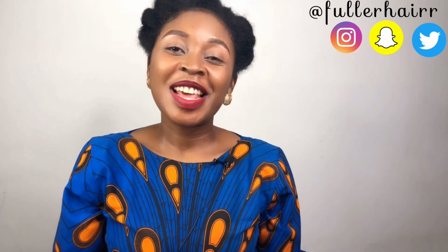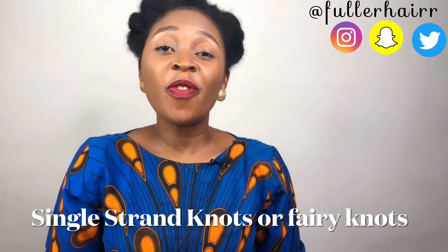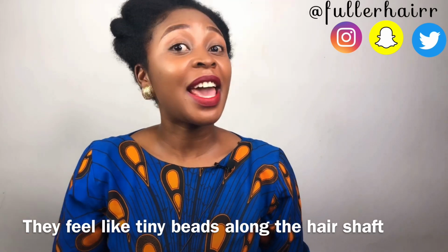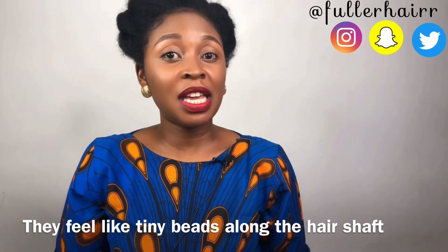Welcome back, guys. So single strand knots or fairy knots are common for those of us with coily, kinky hair. They feel like tiny beads along the hair shafts and can result in breakage or shedding while combing or styling hair. You will agree with me that throughout your hair journey you have experienced single strand knots in your hair, especially when your hair is not stretched. It mostly occurs when hair is shrunken.